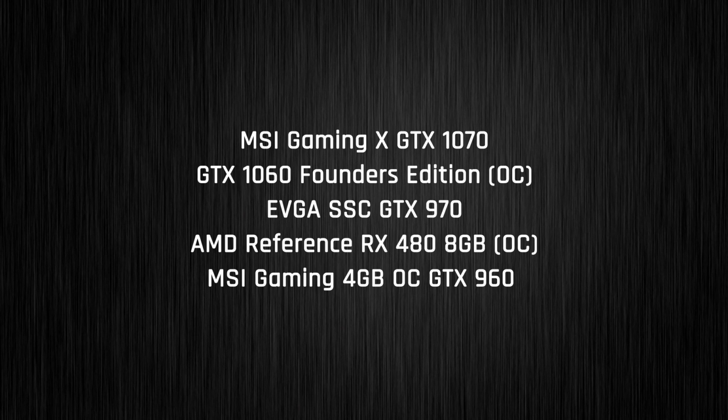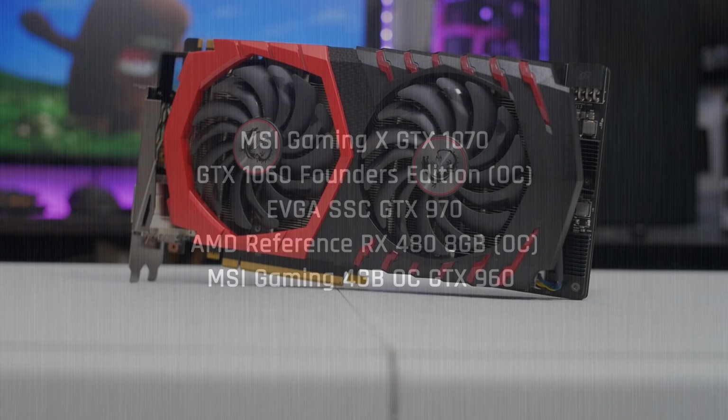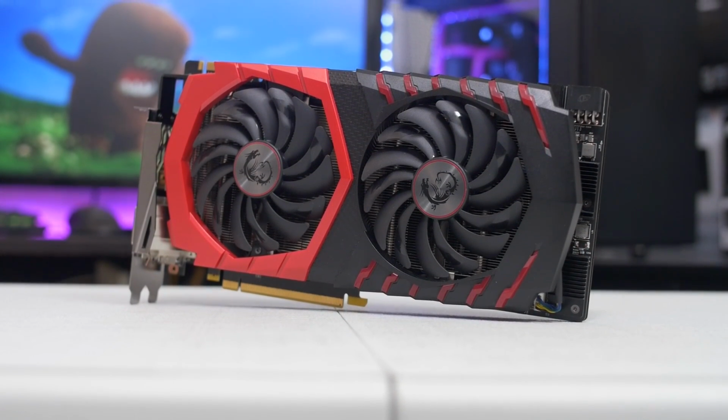Here's a look at all the cards tested today, which either come factory overclocked or have been tweaked manually by yours truly. On a side note, I've dialed back the MSI GTX 1070's aggressive OC mode to the gaming profile that end users can expect out of the box.